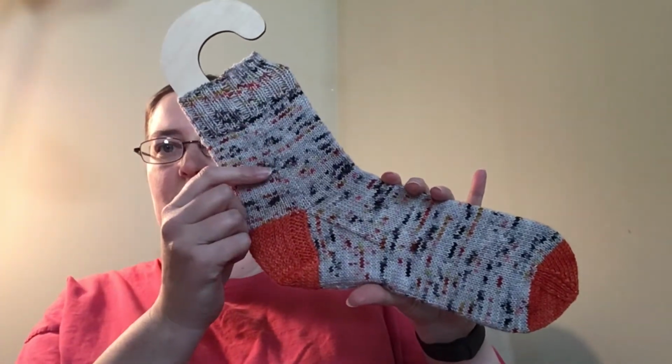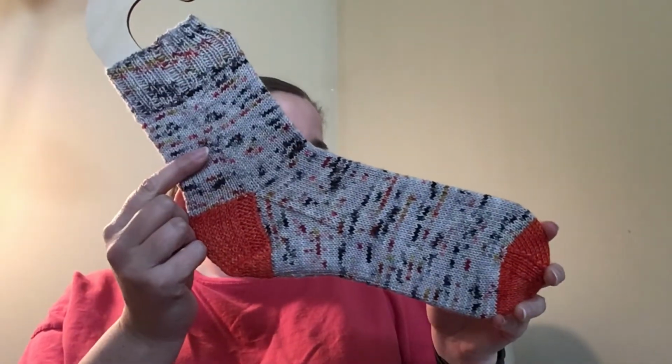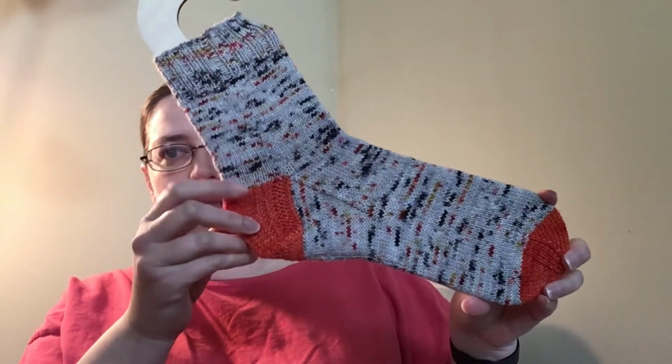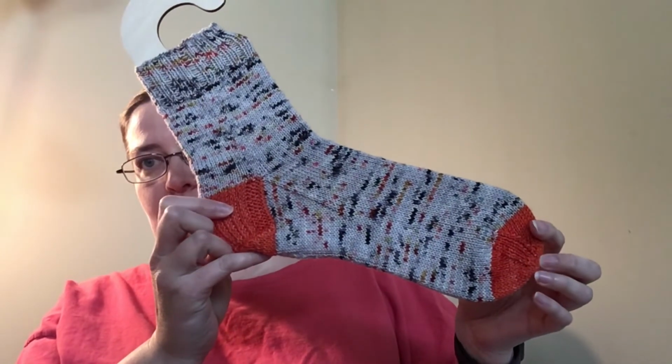This yarn is, well, both yarns are Lolo Did It, but this one is Lolo Did It Hippo for Halloween 2019, and this one is called Blazing Sevens. And yes, I know it's Halloween socks, but I'm looking at it as I am very early having my Halloween socks done instead of very late. So that is my only finished object that I have.